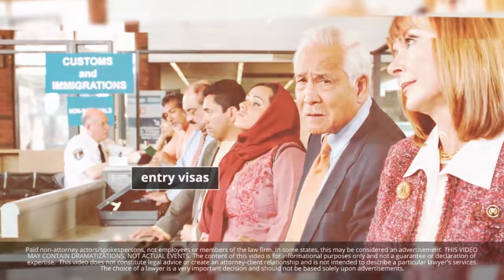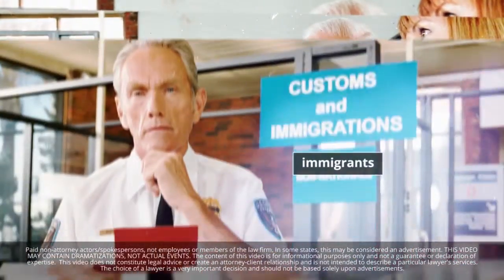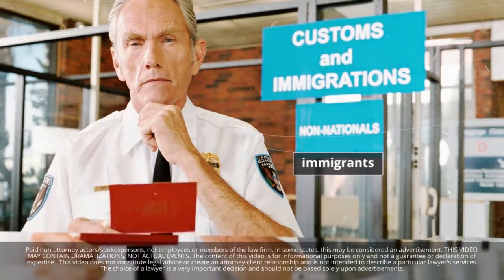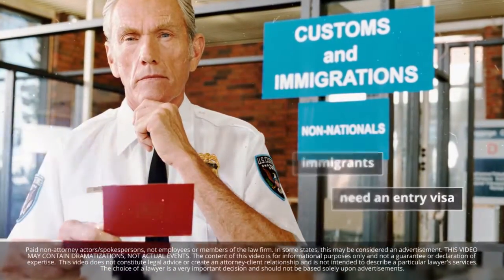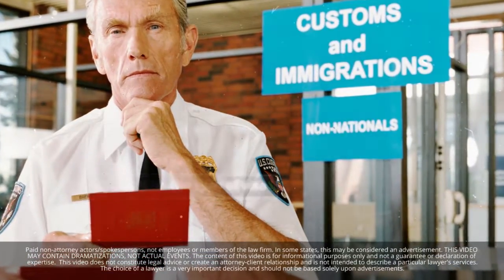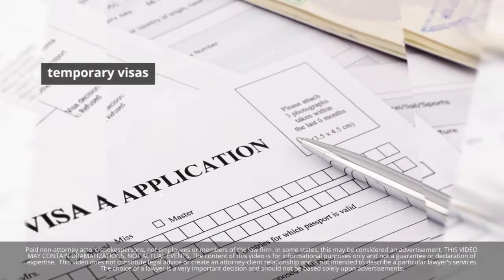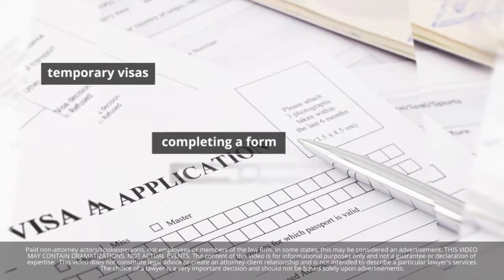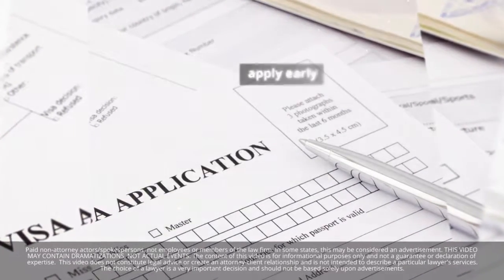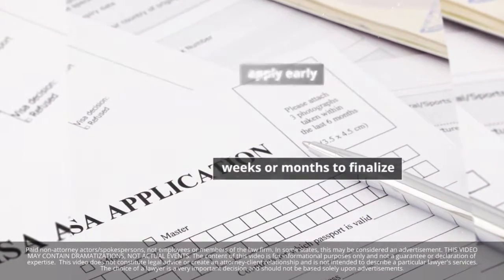Several types of entry visas allow people to spend time in the United States temporarily. Even immigrants who intend to stay here permanently as lawful residents will need an entry visa. The process for obtaining a U.S. visa depends on the type of visa being sought. For some temporary visas, particularly for travelers, the process might be as simple as completing a form and attending an interview. You should still apply early, however, as it takes weeks or months to finalize the application and approval process.